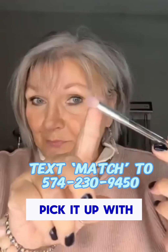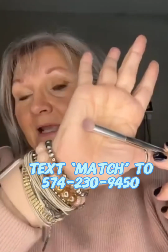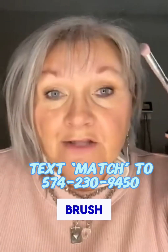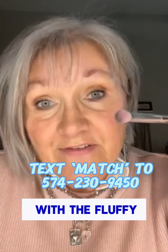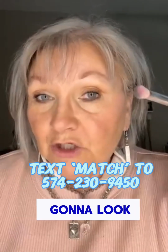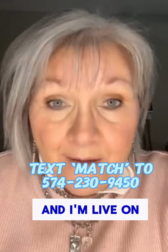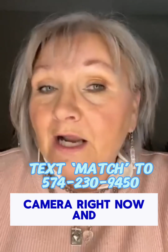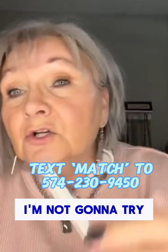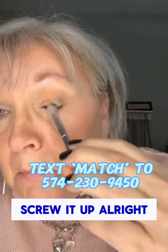I am going to pick it up with the spongy end of my brush. The reason I'm not picking it up with the fluffy side is because I don't know how it's going to look and I don't want that much on. And I'm live on camera right now, and I have done enough goofy things when I'm live on camera. I'm not going to try to screw it up.